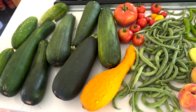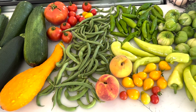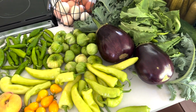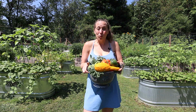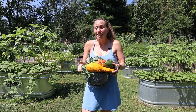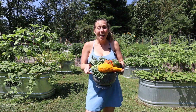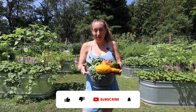We got some tomatoes, tomatillos, beans, kale, lettuce, squash, cucumbers, just so many goodies. I'm so excited about what this season's brought to us, and really all it takes is just daily care and love in your garden, making sure that you're pulling the weeds and you're watering regularly, and you'll get the same amount of growth that we've had.